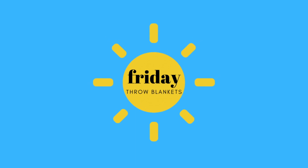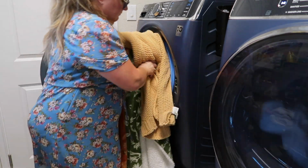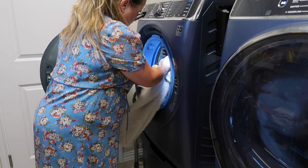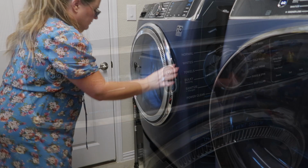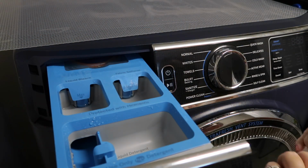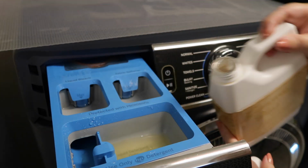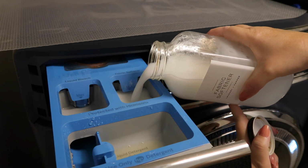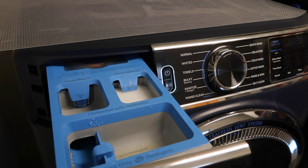Okay, today is Friday, and it's when I do all of my throw blankets. I absolutely love to have a nice, fresh throw blanket to snuggle up with on the couch. And my daughter Madeline bought me a beautiful Barefoot Dreams throw blanket for Mother's Day, and I'm absolutely in love. It is so warm, so cozy. I know that she paid an arm and a leg for it, but oh my goodness, do I appreciate it so much. Thank you, Madeline, for my beautiful Barefoot Dreams blanket.